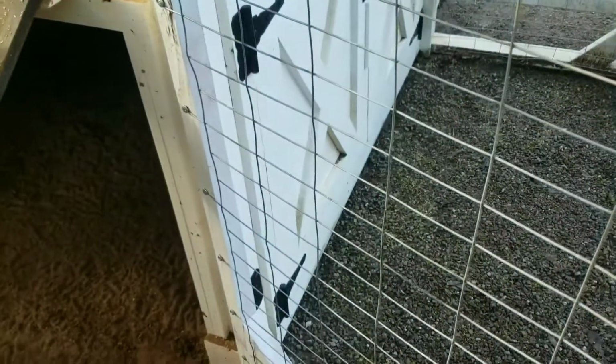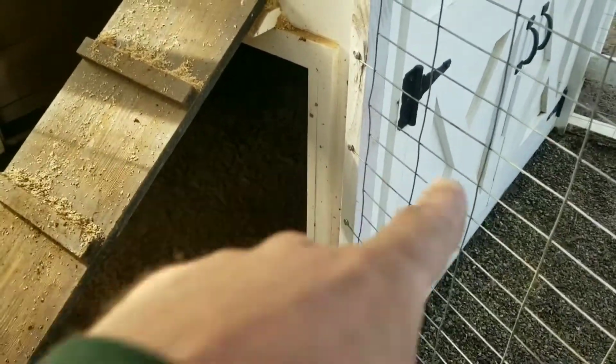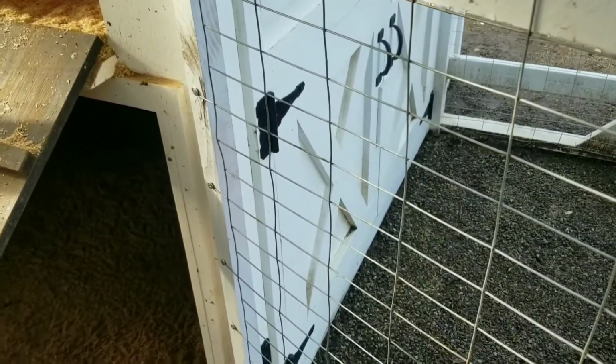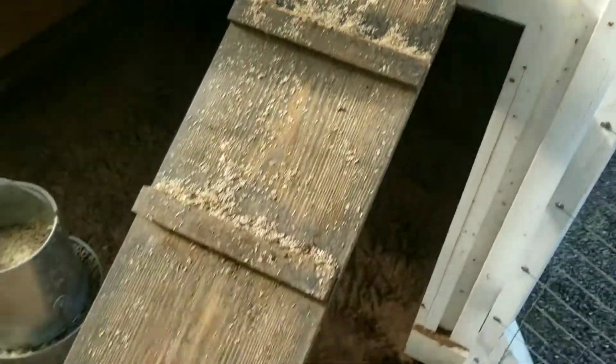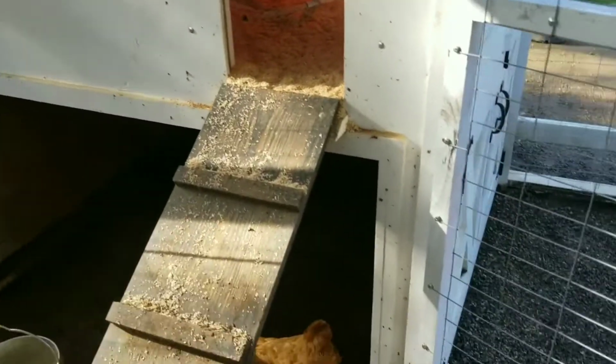So that door on the outside there was a part of the original design so they could access and clean, because the yard was enclosed from that point right there. But I wanted to keep the design, so I put the doors on there, and they basically never get used. And then their little ramp up into the door. So the back side's just bare. There's nothing fancy about that.